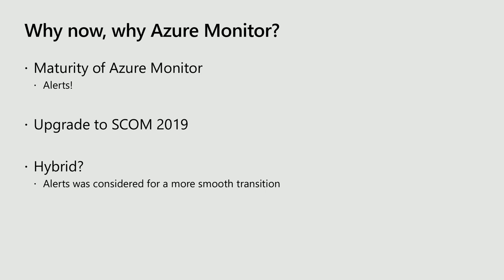So first of all, alerting in Azure Monitor has gotten a lot better over the last year. You can do alert rules and alert groups. You can integrate with third-party products, which I'll show some of afterwards. We also were at a point where we needed to upgrade to SCOM 2019. We didn't want to spend time on that before making this migration. So we had to decide whether or not to do it now. And yes, we could do a hybrid installation, but we didn't feel like that was the good solution the customers wanted. So we skipped that one.